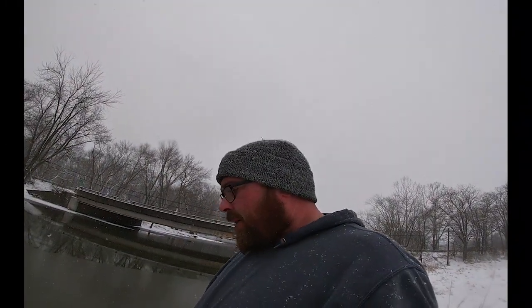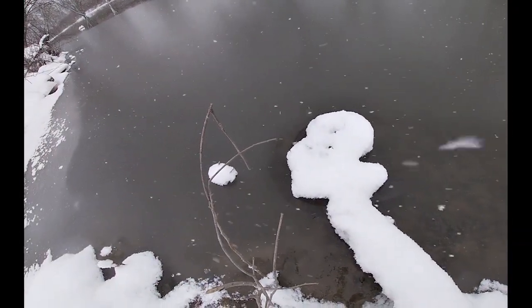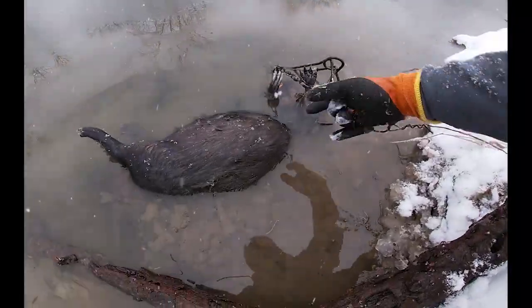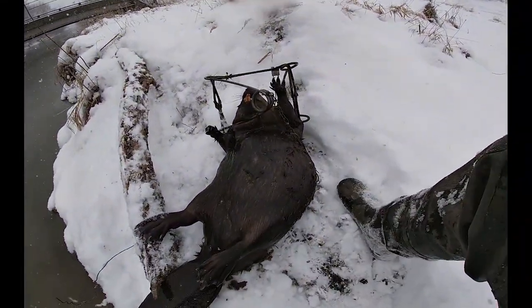Okay, well, over at this Conibear set, couldn't see my trap, and I didn't want to slide down the bank because the water's just continuously going down here, which sucks. But if you look right here, there's a beaver tail. Doesn't look like a big one, but hey, we'll take it on a day like today. All right, there he is. Not a giant, but not small either. Cool.